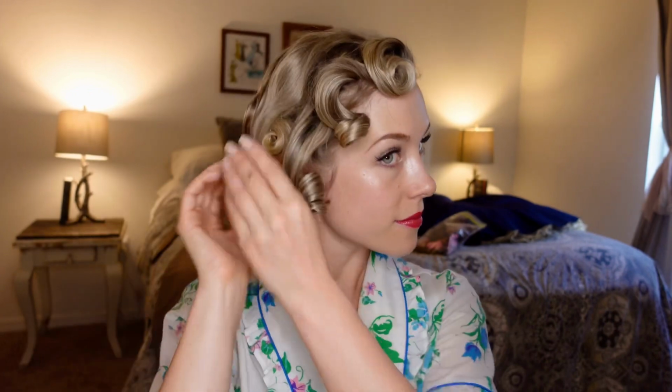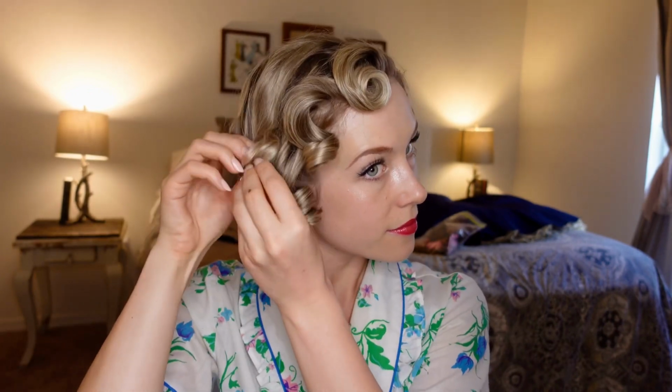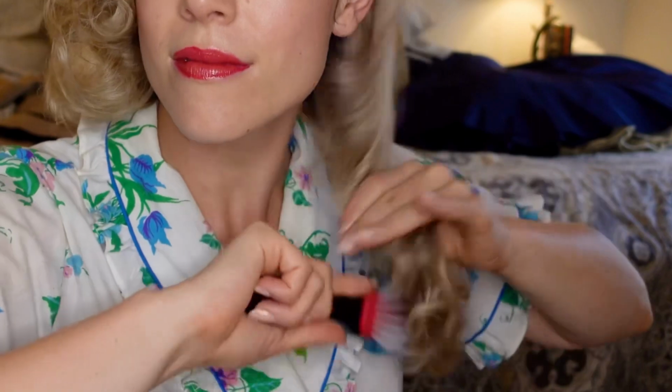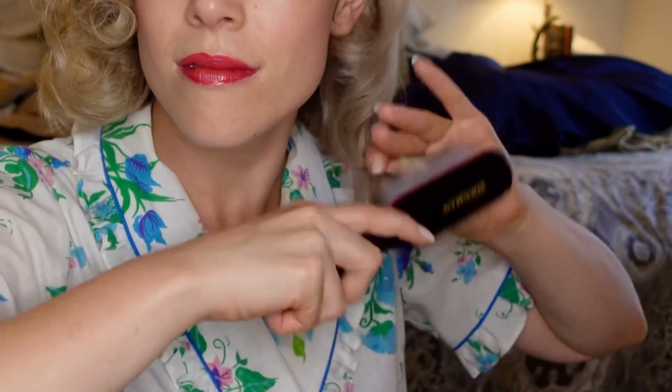Since I was working with day 2 hair, my hair was already prepped in a single row of large pin curls all the way around the hairline. You can prep your hair in any way that you like. You can use rollers or a curling wand, but for this I'm just using pin curls that I re-rolled on an already styled hair set. And I'm brushing through the curls from bottom to top with my Denman brush.